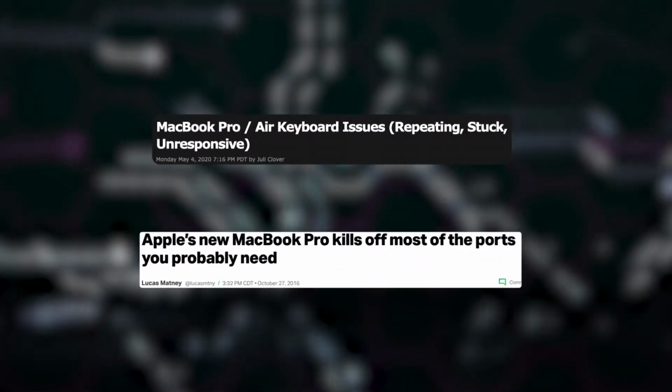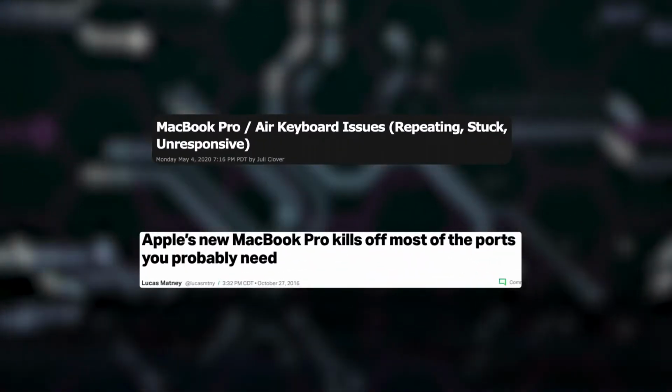So, the new MacBook Pros were released quite recently. The last 6 years have been rocky for the MacBook, as many of you probably know, with models being marred by bad keyboards, lack of ports, and poor performance for the price. So, are these new Mac laptops the ones that people have been waiting for?